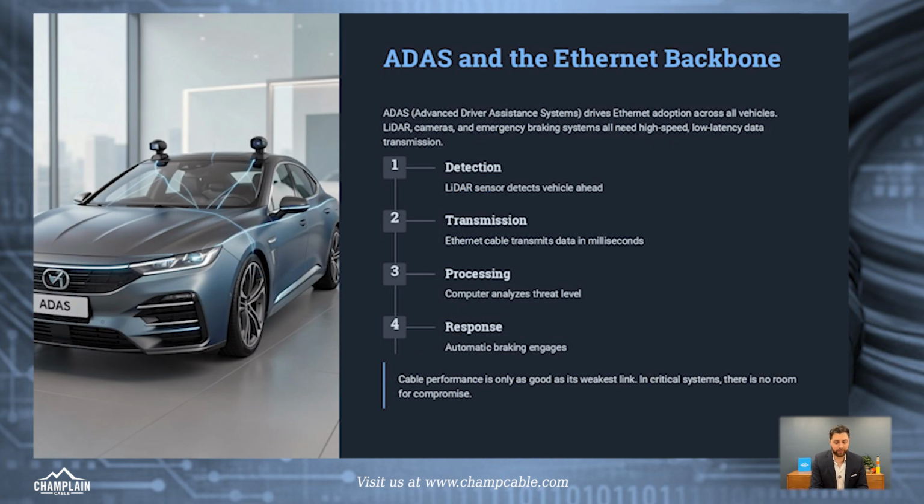ADAS relies on fast, reliable Ethernet cable to connect all types of different systems. Detection, transmission, processing, and response all occur within milliseconds. These cables typically range in speeds, and new platforms have a high-speed backbone that uses gigabit speed Ethernet to support the bandwidth of multiple systems and connections. Sensors and cameras will feed into this backbone with lower speed cables like 100 base or 1000 base.